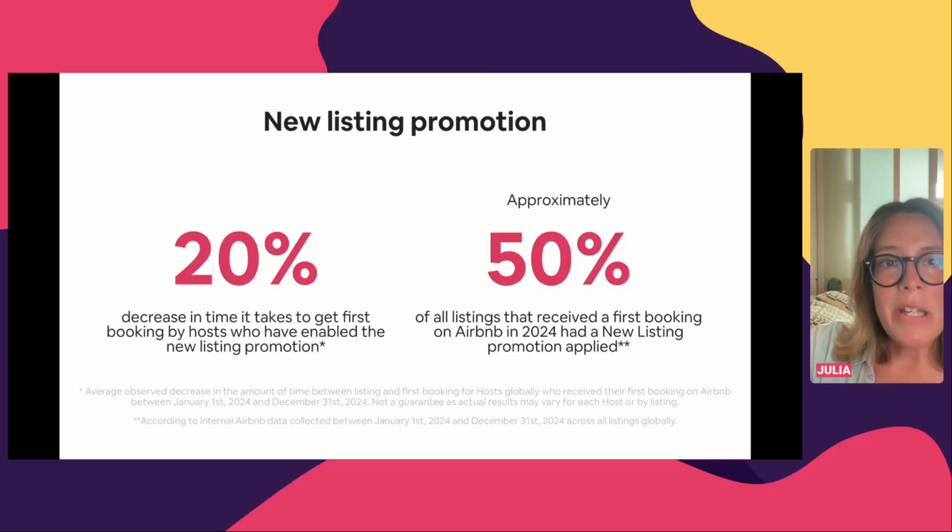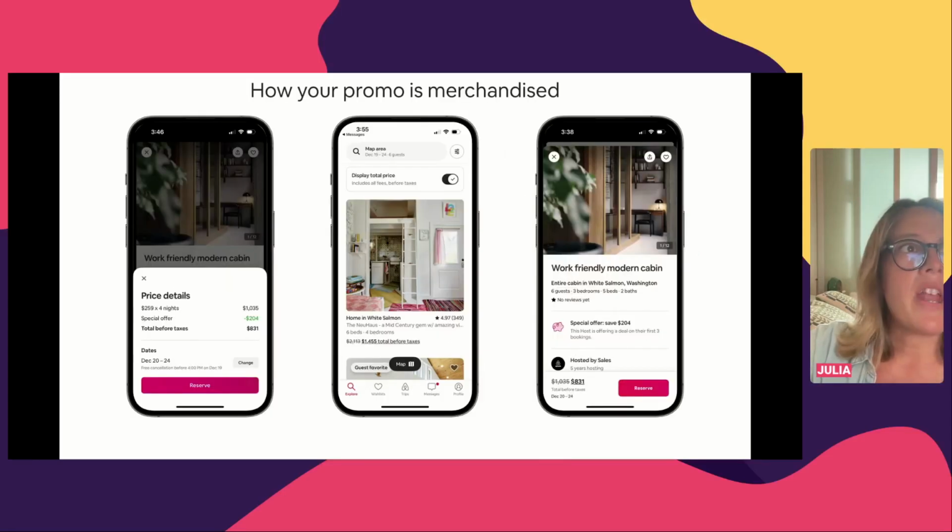And approximately 50% of all listings that received a first booking on Airbnb in 2024 had the new listing promotion applied. So definitely a great promotion to consider as you add inventory. If you have a listing with less than three bookings that's struggling to get booked, definitely worth exploring. And then I can just quickly show you how that promotion is covered and merchandised to guests.